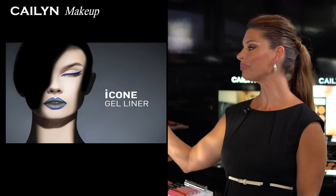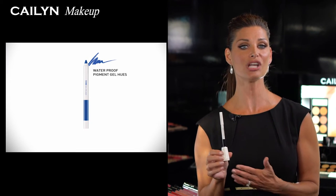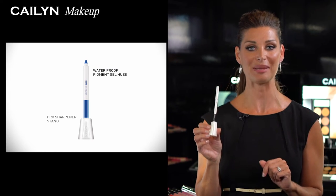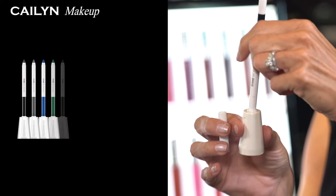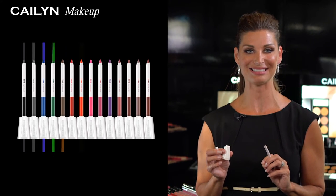CAILYN's Icone Lip and Eye Gel Liners, Pro Sharpener Hold Technology. Icone gel liners have a tight-fitting cap, and they can be used on both lips and eyes. It has the self-standing technology and the Pro Sharpener, which is built right in. And it comes to you in 14 pigmented shades.